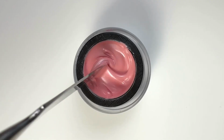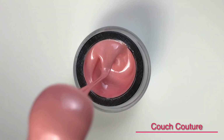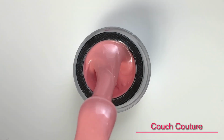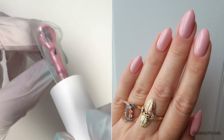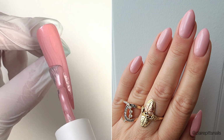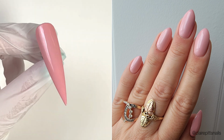Okay, I'm going to go into Couch Couture. It is a neutral warm pink with a touch of pearl shimmer. This is a beautifully sophisticated pink satin color. This is definitely a neutral. Yes. It is a warm pink. Has just a spot of brown to it almost, but yet it's really feminine. And then that tiny bit of shimmer in there gives it a satin look, so it softens it really pretty.